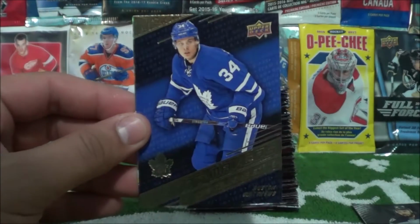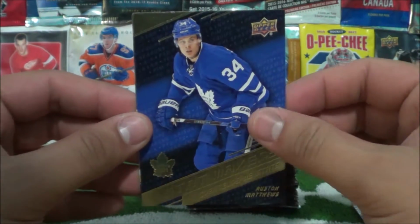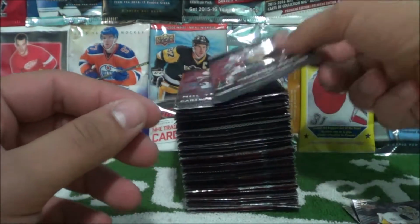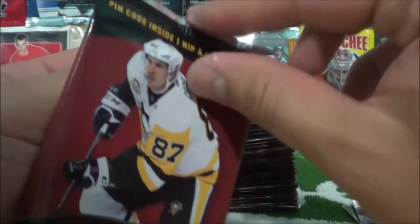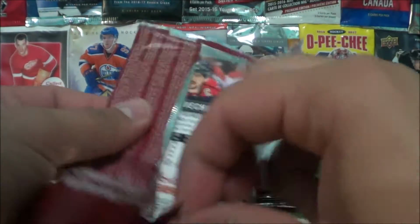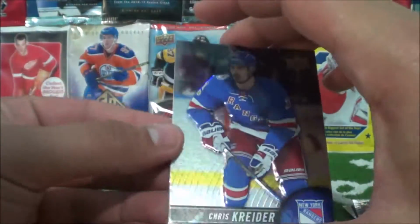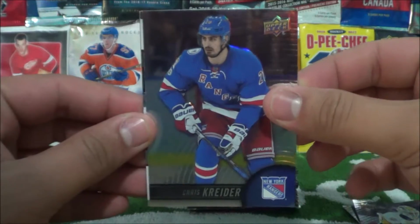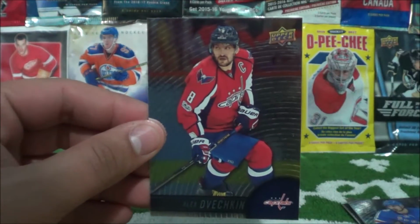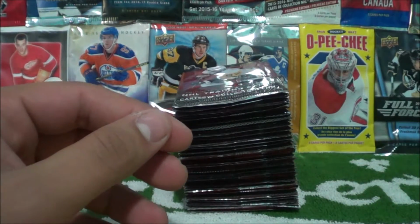Oh yes! Stat Makers of Auston Matthews. Very, very nice. A base card of Matt Murray. Auston Matthews makes another appearance. Previously pulled his Platinum Profiles in my last Timmy's video. Chris Kreider, Game Day Action, Connor McDavid, and a base card of Alex Ovechkin.